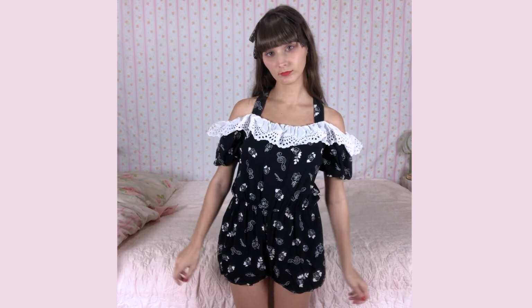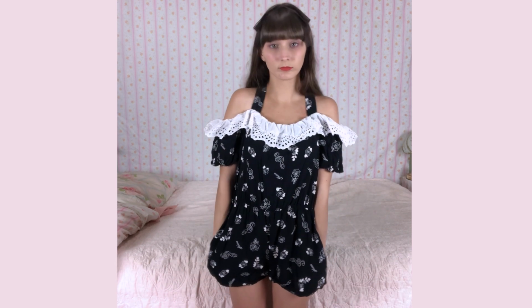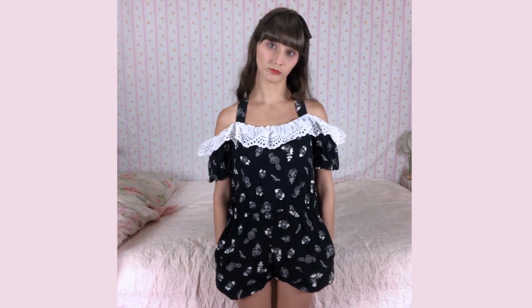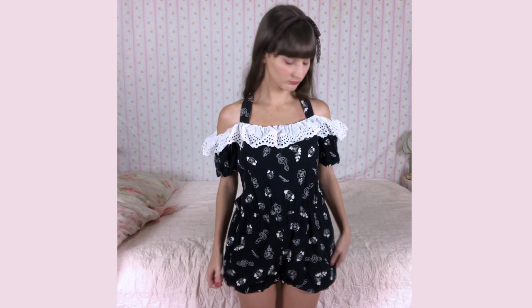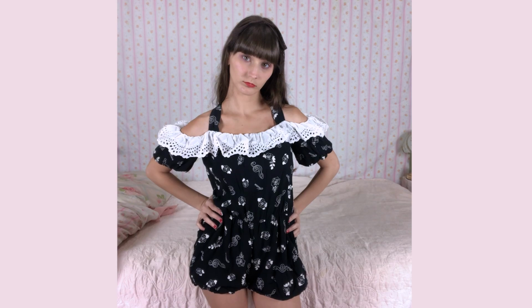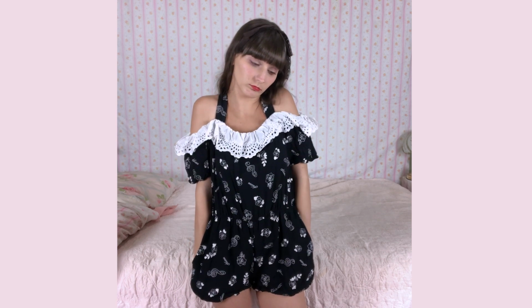I almost thought this was actually a replica of that two-piece, but it's actually just a romper. So it sort of looks like a different version of her two-piece. I think it even has pockets too, so that's nice. Nice big pockets. Now let me show you what's on it. We have these pretty roses. What is this word? Something in French. I don't know French. Then we have musical notes. But yeah, this is probably the most, I guess, Nymphet thing I got while I was in Japan.